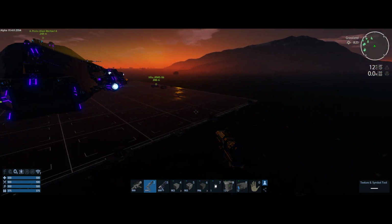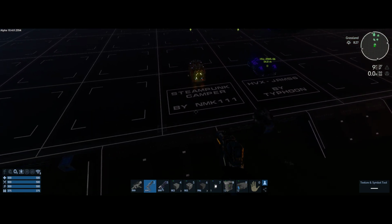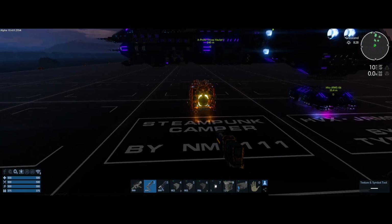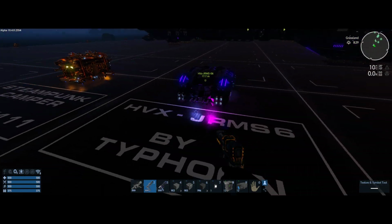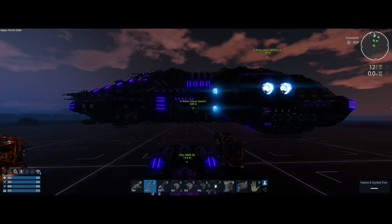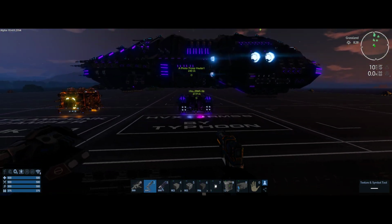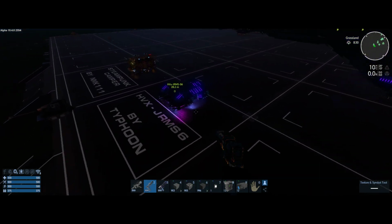So that's about it for today. And again, awesome work on this NMK 111 on the Steampunk Camper. Check that out. And also very cool on this HV meant for these docks over here on this CV. Awesome job, Typhoon. Really dig it.